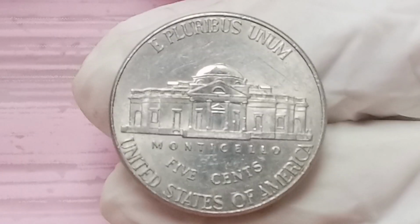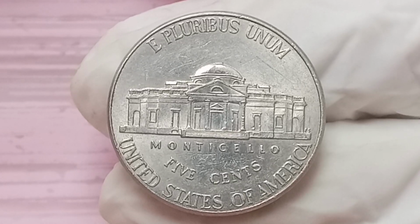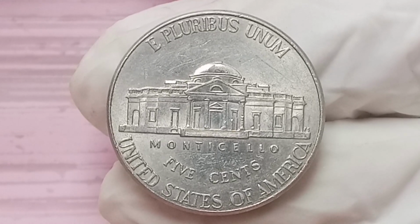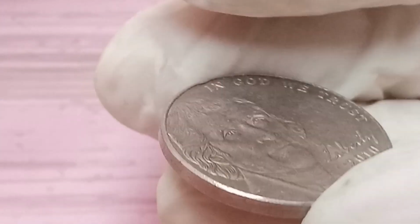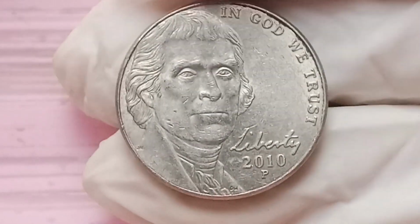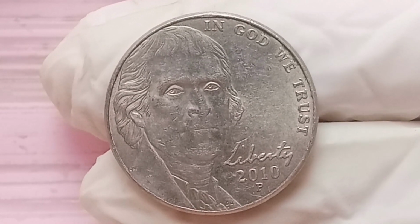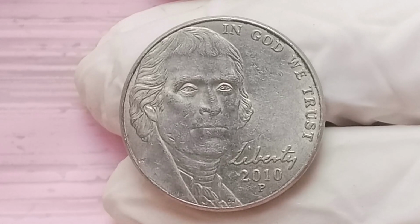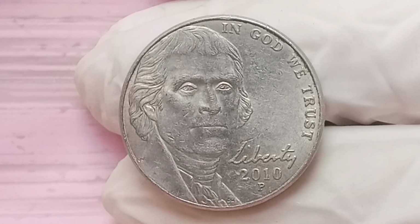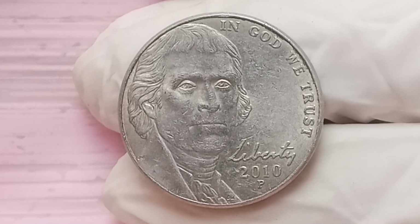The design might seem ordinary, even routine, but as you're about to discover, there's more to this coin than meets the eye. Let's talk about the story behind the 2010 5-cent coin. This was a year of recovery for America, following the global economic downturn of 2008 and 2009. Millions of people were still reeling from job losses, housing crashes, and uncertain futures. In that climate, coins like the nickel represented more than pocket change, they represented every cent that counted.